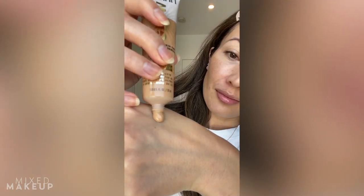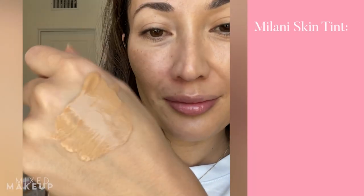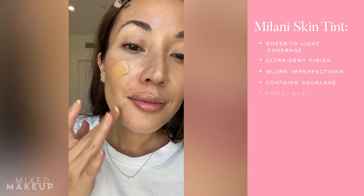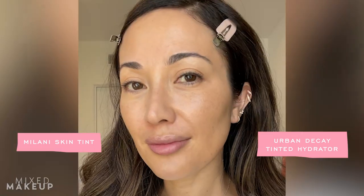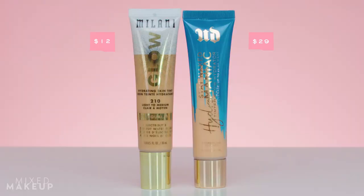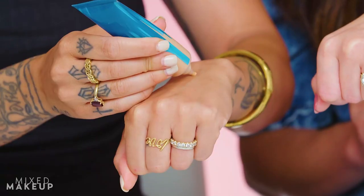So this one has very similar claims. It gives you glow. I mean, they both are playing up the glow in the front packaging. They want people to know you're gonna use this, it's gonna give you glowing skin. This one though does say it's sheer to light coverage. That's like the big difference. Also, the difference is the price. This is $12. And this is $29, which actually isn't a ton for a good foundation. That's pretty average. But $29, $12. So you wanna feel them?